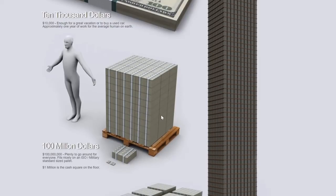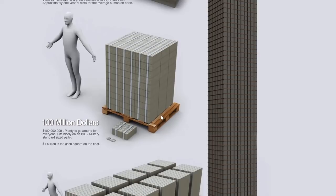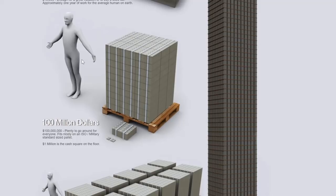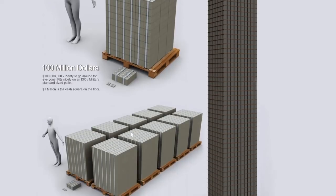And then we go to the next largest, which is a pretty big jump. For any of us, $100 million would be a lot of money. And you can see compared to a person standing up there that it is still shorter than a person, even as it sits on a pallet. Plenty to go around for everyone, it fits nicely in a military standard size pallet. And then $1 million is the cash square on the floor. So there's $100 million there, and there is $1 million right there on the floor. So that's pretty compact, I would say, in $100 bills, to think about that.